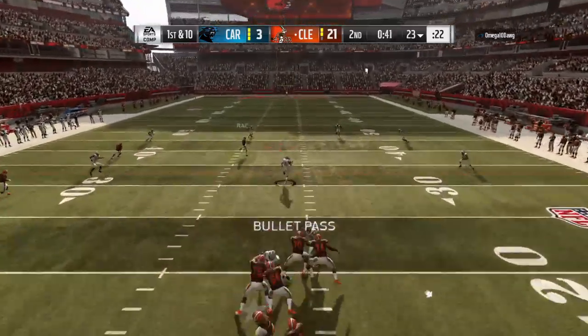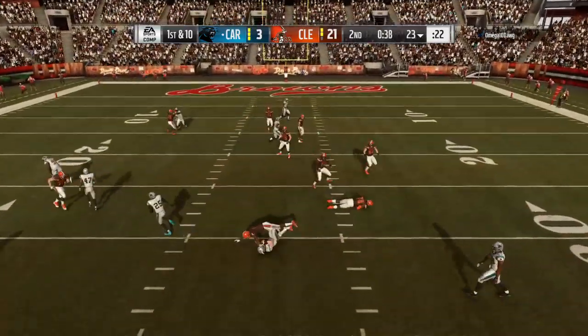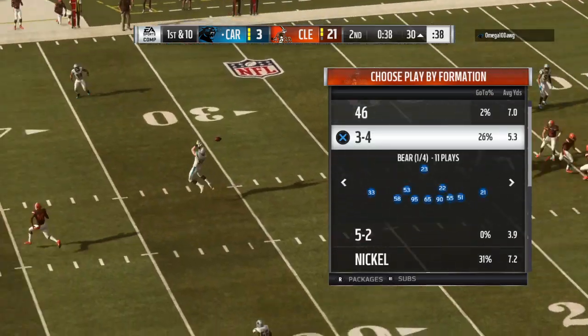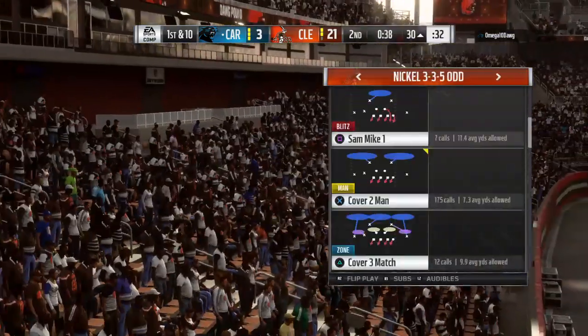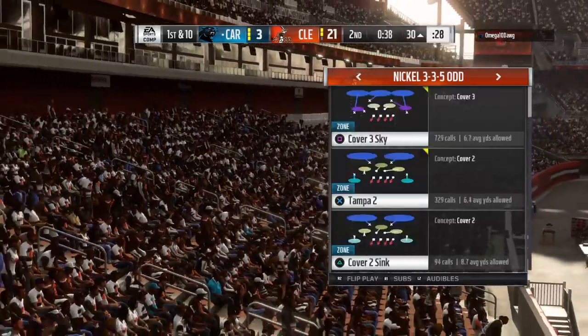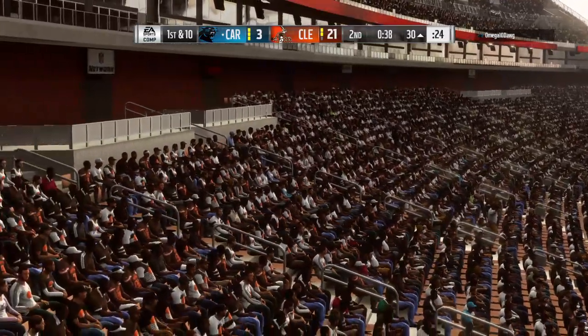First and 10, Mayfield. Looking for Landry, and it's intercepted. It's the Pro Bowler Luke Kuechly that picks it. And he will return this one to the 30-yard line. Trying to get it to Landry there. Well, this is a defense that can confuse even the best of quarterbacks with their zone schemes. And here you've got a linebacker that's going to stay at home and just sit down in that zone. And this one basically comes right to him.